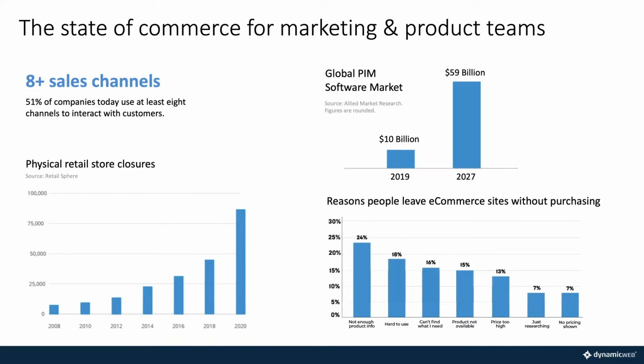And Allied Market Research has surveyed the market and found that there is a high anticipation for PIM over the next 10 years. In fact, the market overall is expected to quintuple between 2019 and 2027. So all indicators that there's a strong need for PIM today, and the market is certainly growing.